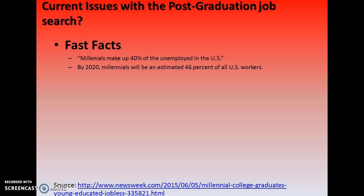A few fast facts: millennials make up about 40% of the unemployed in the United States, and it is projected that by 2020, millennials will be an estimated 46% of all U.S. workers. I think this is very important to bring up, mostly because students come out with this degree after spending all this money and they're not finding a job.